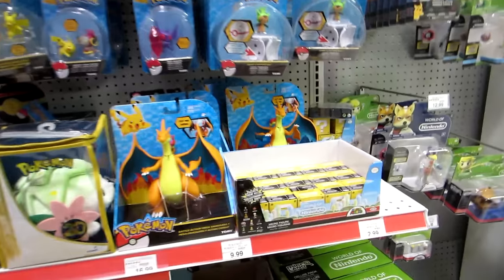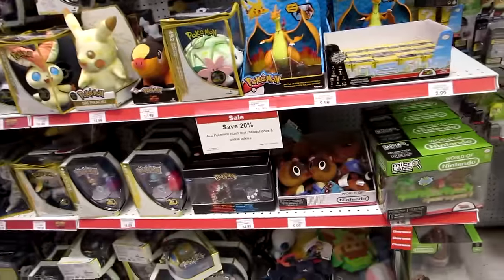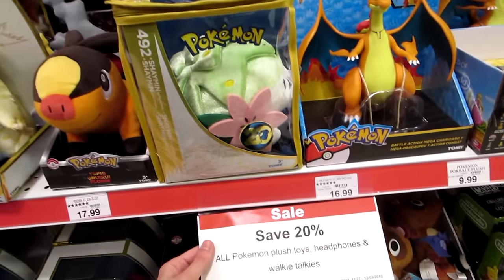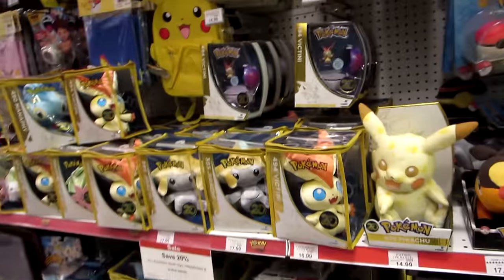Let's see. Here's the Micro World. Let's see. They're clearancing out the Micro Land Legend of Zelda stuff. Sale of 20% off in Pokemon. Well, that's cool. So does that count? Because I hope it counts.